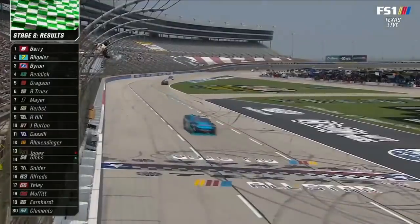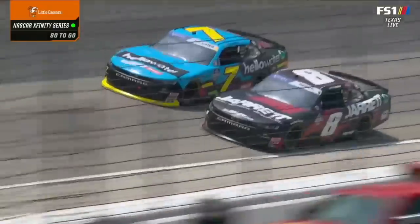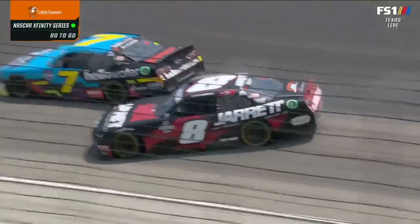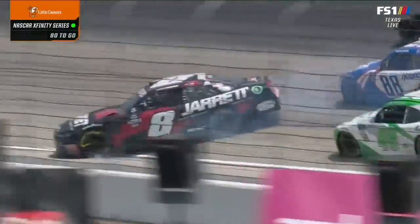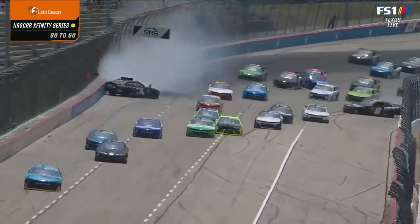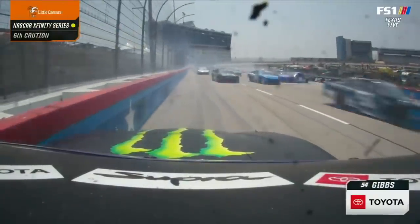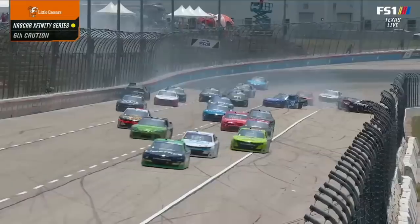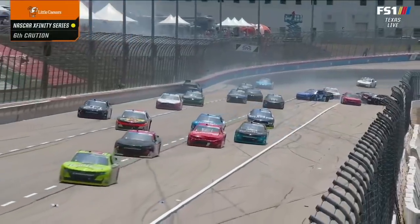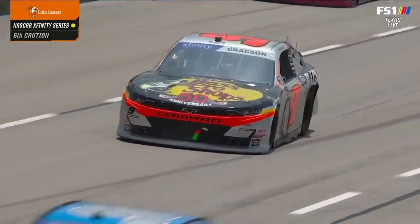I think he could if he wanted to. Okay, there you go. Again, Justin Allgaier back up top again. Whoa, he's going to lose it. Barry sideways. Can he hang on? Oh. And look at this. Ty Gibbs, Noah Gragson involved. Oh, my. 6th caution of the day, and some major players receiving damage in this one.